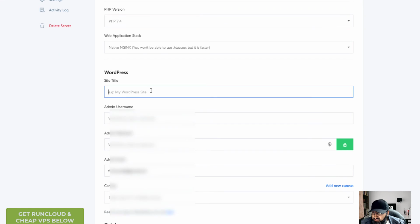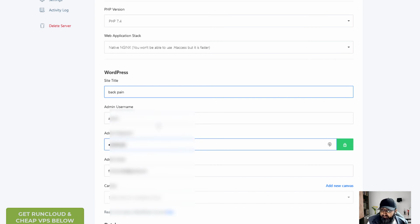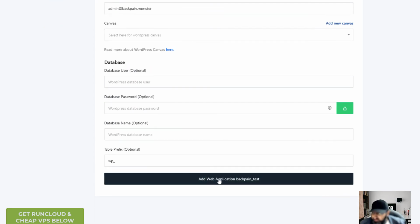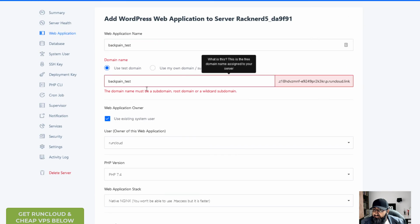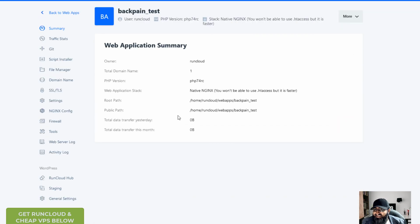Okay, existing user. Backpain. Oops, can't spell. Admin. Okay, admin. Canvas, blah blah blah. Okay, and add. Oh, goodness sake. Now let's see. There we go. Okay, we don't need that. Okay, blah blah blah. Let's go to general settings now. Let's see what's here.